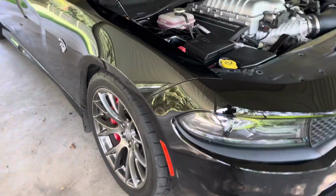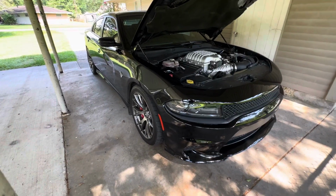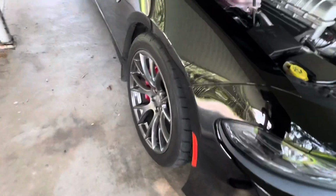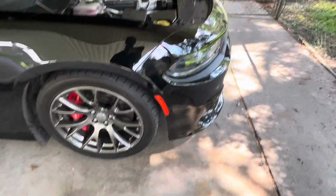I'm gonna tell you guys why I decided to get a pre-owned Hellcat over a new Hellcat. Long story short, man, it's less money. It's less money, right? So I picked this Hellcat up.